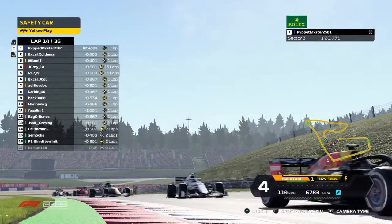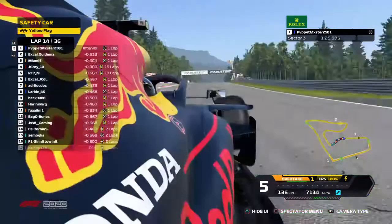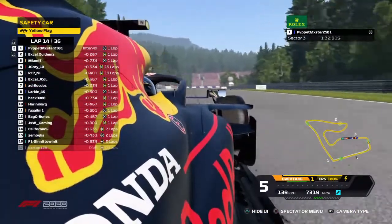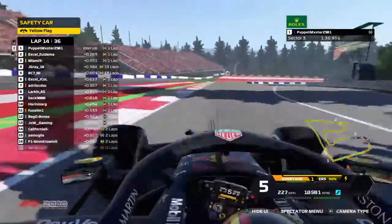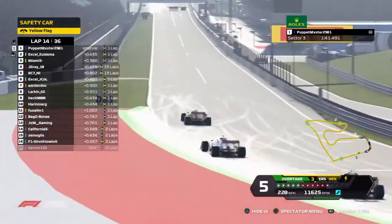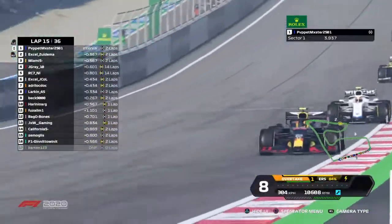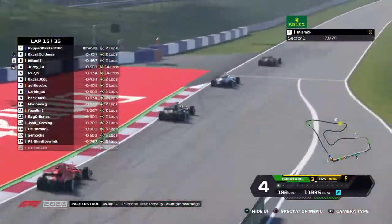But a lot of excitement still to come in the remaining 22 laps. See when Puppet Master decides to accelerate and get this race going again. And there he goes. Right at the beginning of the penultimate corner. And we are green again. Puppet Master gets a pretty good start. Looking down the field, gaps are pretty good.